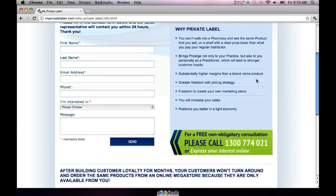What is private labeling? It means that by having a private label, you're going to have a unique label design for your products, and those products will be available only via your channel, the way you decide to sell it. Either over the counter in your clinic, or on your website online, and it will be available only to your patients. So the whole aspect of walking into a pharmacy and seeing the same product on the shelf will not happen, because it will not be available there. It will be your unique brand.